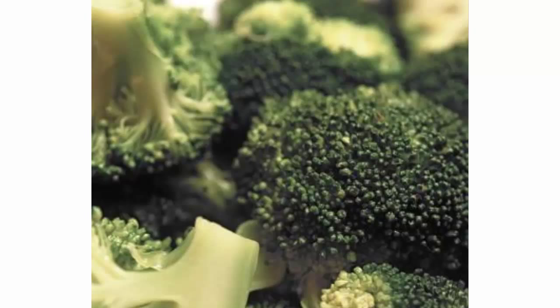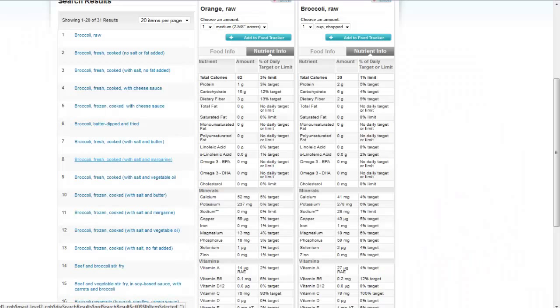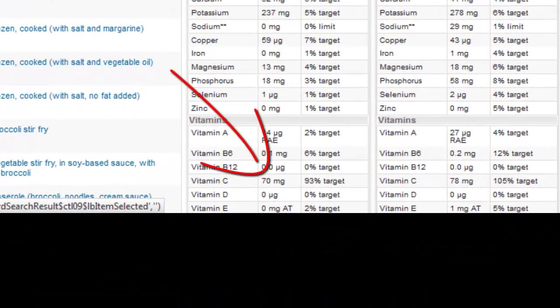Let's look at an example. I want you to tell me, what has more vitamin C? A cup, and I do mean a measuring cup, of broccoli, or one whole orange? Have a feeling you're saying an orange. Here we have the nutrition information for one orange and a cup of broccoli. How about that? One orange has 70 milligrams of vitamin C. One cup of broccoli has 78.